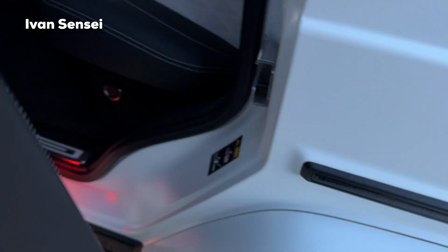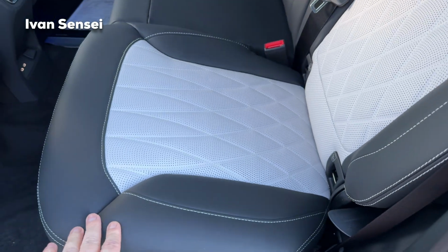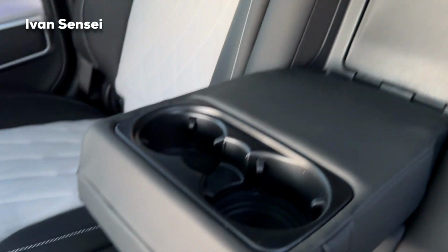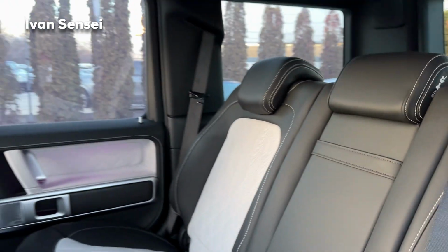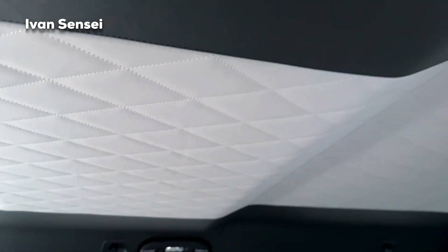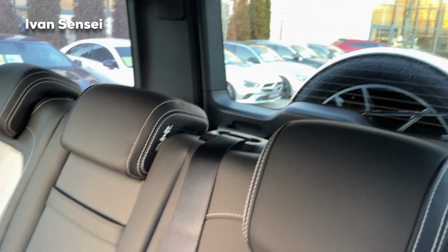Alright, so let's check out quickly the back seats. Here you can see diamond stitching as well, beautiful black wood, and of course this two-tone interior. In the middle we have the armrest with 2 cup holders, and you can see this amazing two-tone headliner. I'm actually in shock with this. This is absolute top-notch in terms of the headliners, and overall in terms of the specs.